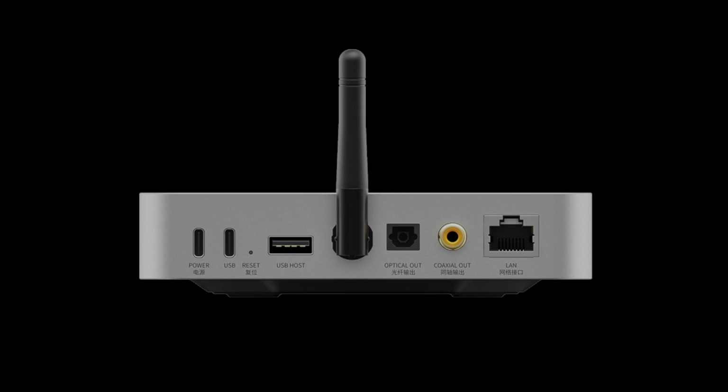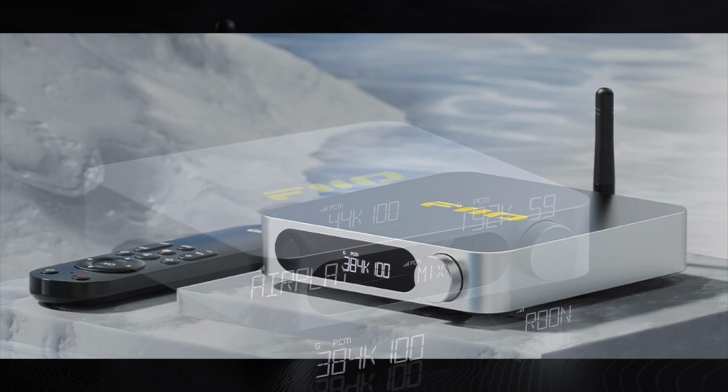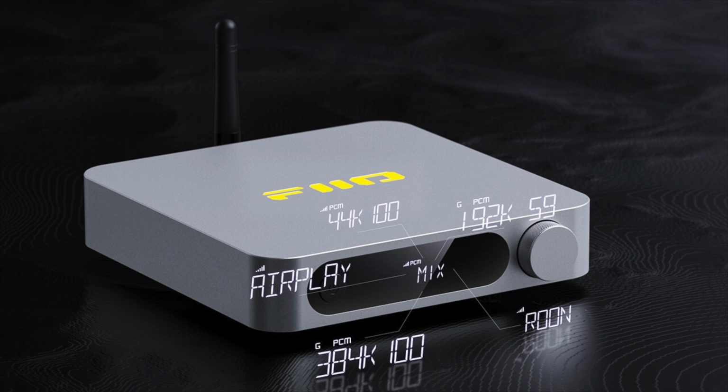From FiiO is the SR11 at $99. What is it? Well, it's a low-cost streaming solution, and they're becoming pretty popular of late. The SR11 is a lossless streaming music receiver, which is ideal for plugging into legacy hi-fi systems, radio, active speakers, all that kind of thing.